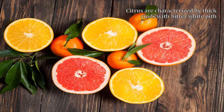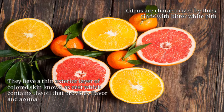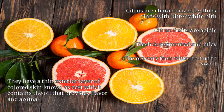Citrus is characterized by thick rinds with bitter white pith. They have a thin exterior layer of colored skin known as zest, which contains the oil that provides flavor and aroma. Citrus fruits are acidic in nature. The flesh is segmented and juicy, and flavors vary from bitter to tart to sweet.